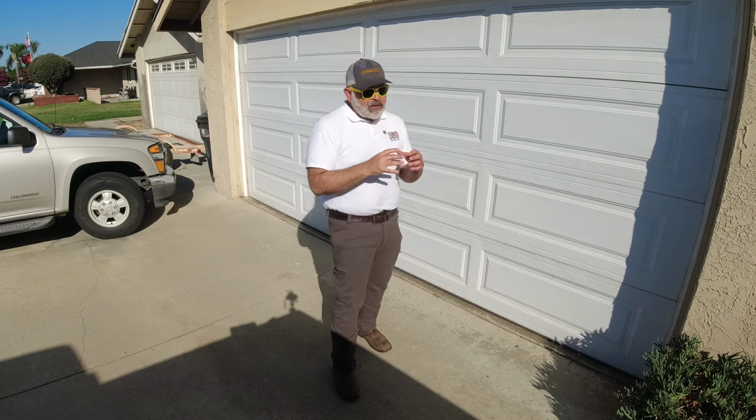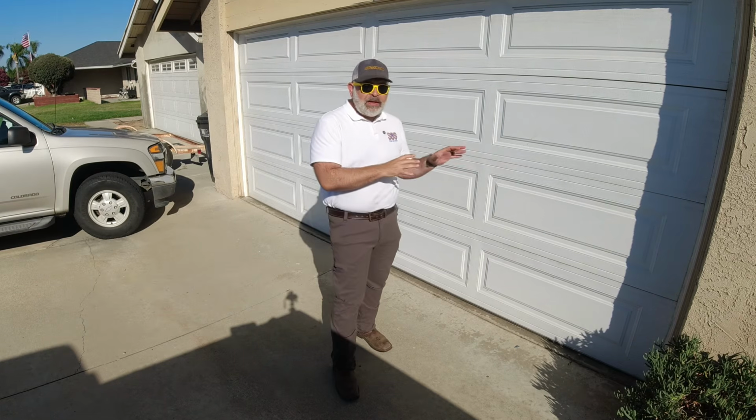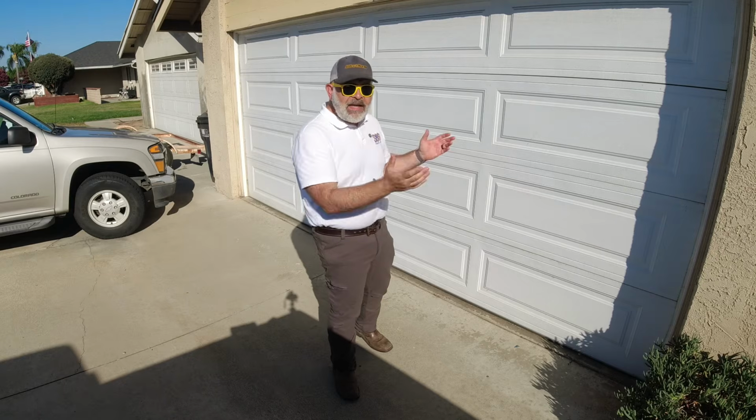I think when it comes to the look of a garage door, most people are going to care about how they feel whenever they drive up to their home. And that's what's most important. I always try to help my customers see the possibilities of what their garage door is going to do for the makeup of their home.